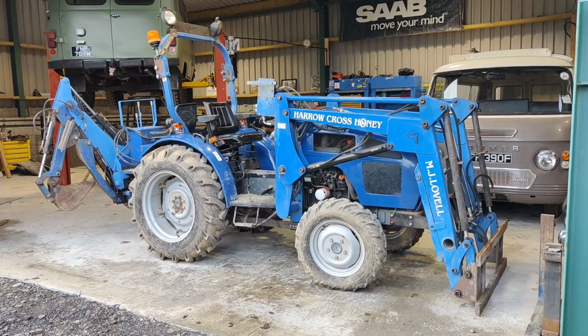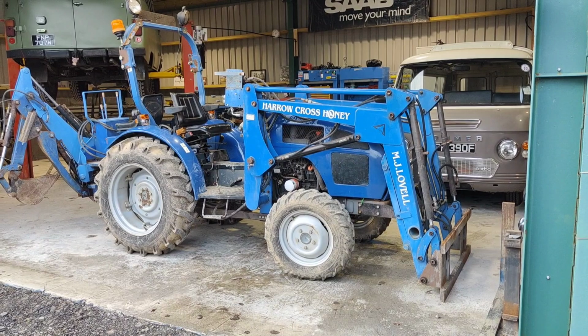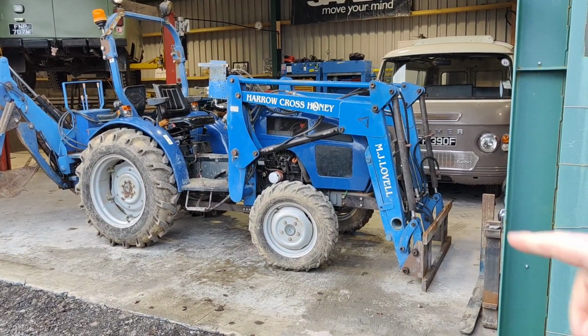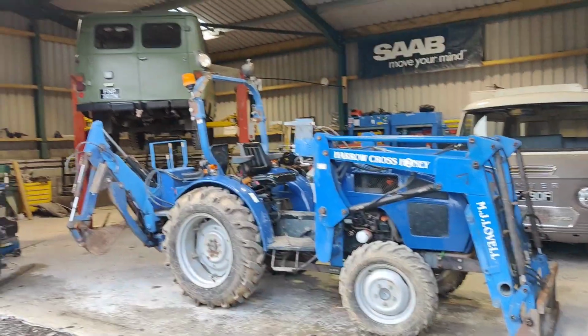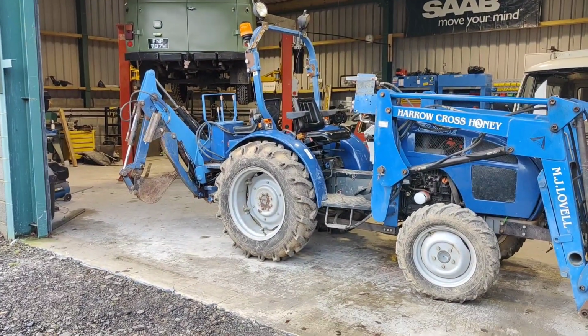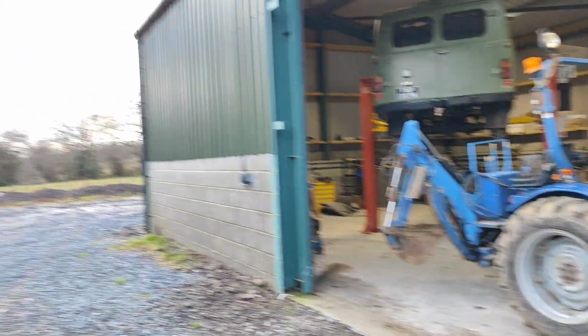It's 4-wheel drive. It's got a front loader on it. That was on it when I bought it. It's got forks. It's got an openable bucket. The forks are of more use to me. On the back, I've added a backhoe. So the idea is to do a bit of landscaping around.